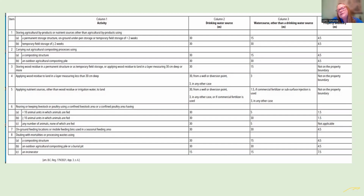So how you would simply read this is, we have a few columns here. We have the drinking water source, and then we have a water course, and then a property boundary. So if a permanent storage structure on ground or under pen storage, this would be manure. So we have 30 meters from a drinking water source. That would indeed be a well. Now, the water course is 15 meters.